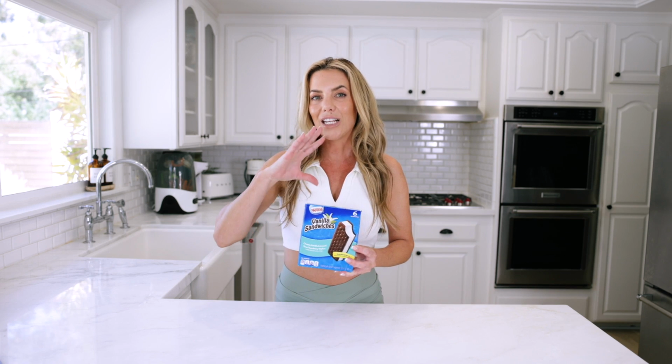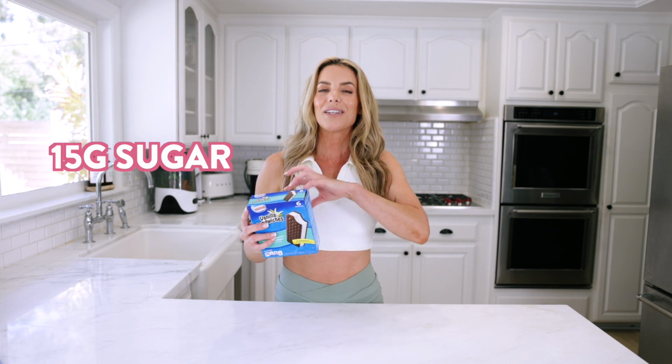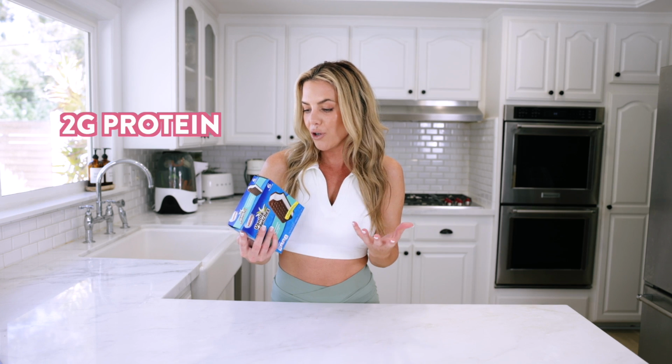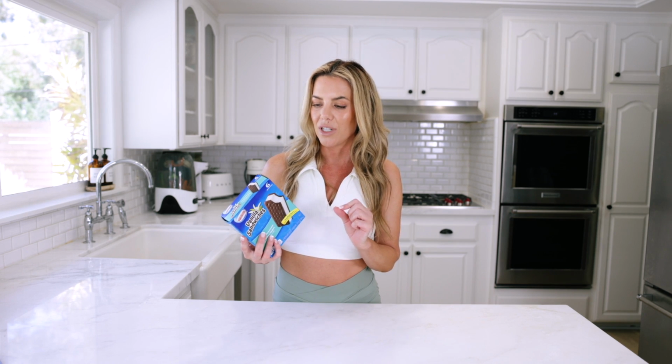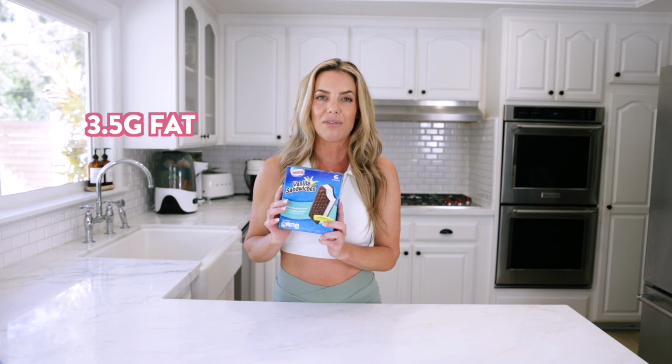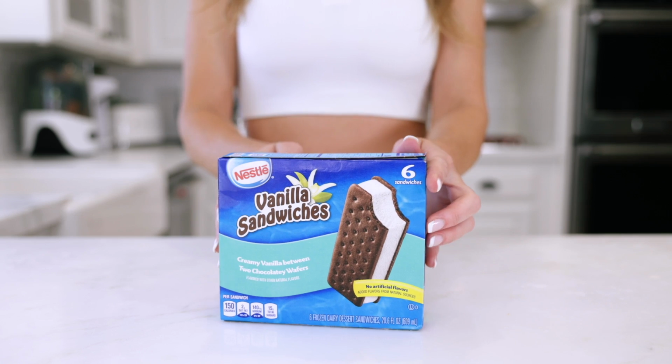The second thing, and something that's super important when I'm looking at a sweet treat in particular, is sugar. So in one ice cream sandwich, this has 15 grams of sugar and 12 grams of added sugar. You only have 2 grams of protein, carbs are 30 grams. I'm less concerned with carbs in a dessert treat like this. Sugar to me is really the key, and protein for sure, and 3.5 grams of fat. So for a sweet treat, fat-wise, calories at 150, not too crazy, but that sugar is very high.